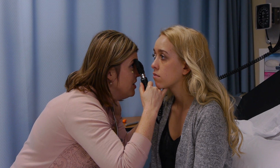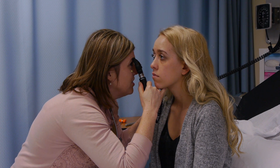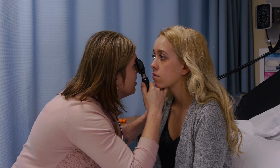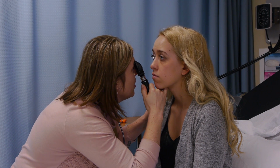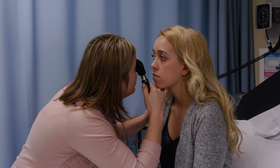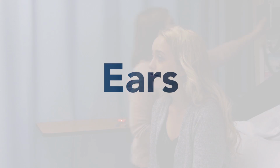So I see the retina, I see the vessels of her eye, and I'm coming across. Her vessels are intact, there's no nicking. I am seeing the optic disc. There's no cupping. It is creamy orange. And that's how you do a fundoscopic exam.